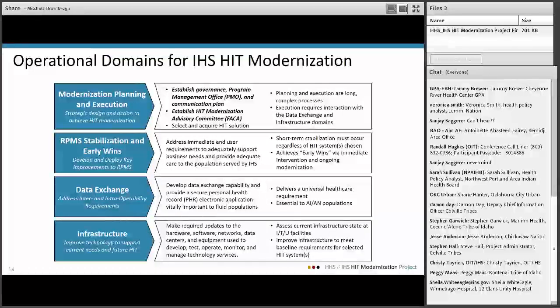It would begin to prepare for an acquisition. It would begin to look at the orchestration of the different domain areas, and it would establish a body that would allow for engagement from individuals outside of the federal government to be able to participate in this HIT modernization effort. Largely in the domain area, as I mentioned, stabilization of RPMS and addressing some of the early wins that have been identified in the project. Continued look at data exchange, particularly around interoperability, as well as reporting and analytics, and then the infrastructure assessment for determining what would be needed to move towards a modern infrastructure.